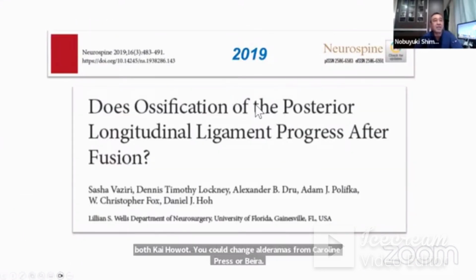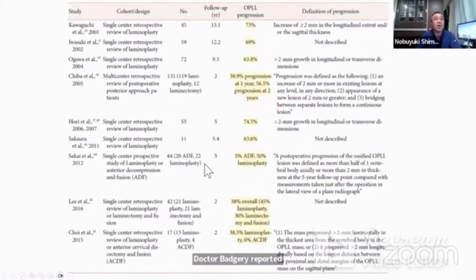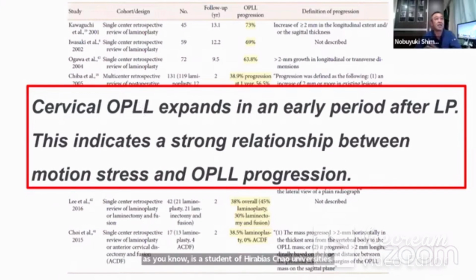In 2019, Dr. Bajiri reported a review about OPLL progression after laminoplasty. More than 50% of cases have OPLL progression after laminoplasty. This is a Chiba paper. Chiba, as you know, is a student of Hirabayashi at Keio University. They emphasize that cervical OPLL expands in the early period after laminoplasty. This indicates a strong relationship between motion stress and OPLL progression.